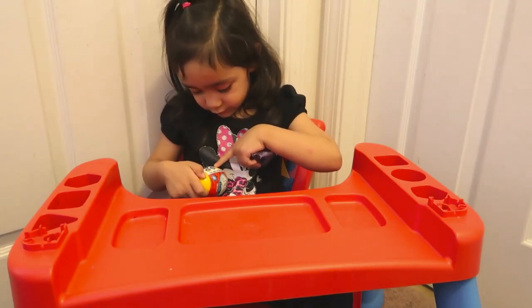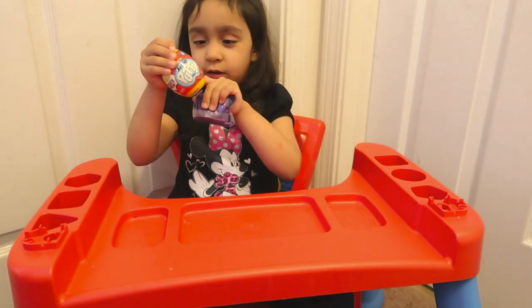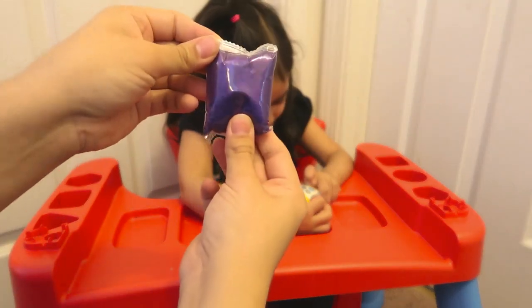Black. Yeah, the purple one is called Mystic Purple. So this one is called Mystic Purple. Let me see this. Okay, this one. You see how cute it is? I think they're all metallic colors. Like, it's really nice. Okay, let's open this one. Let's see if Mama could open this faster than the other one.